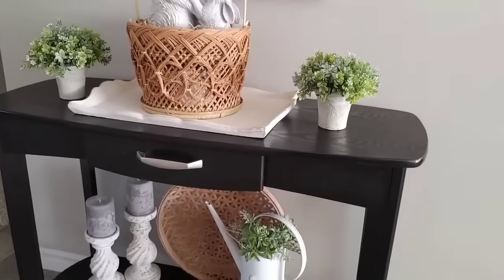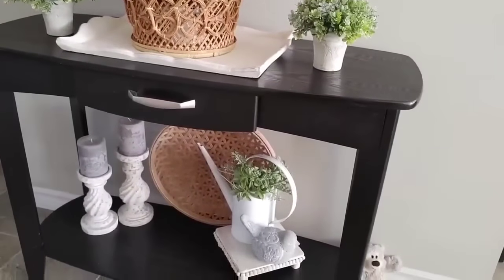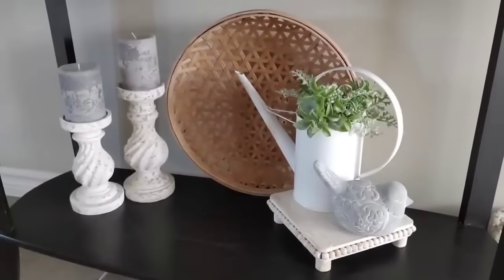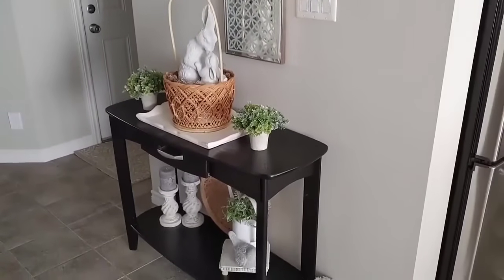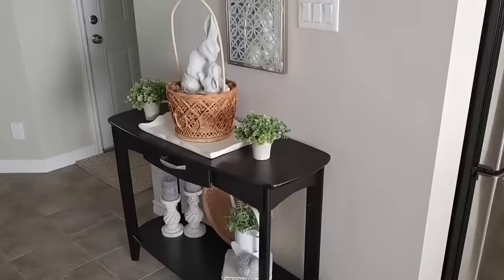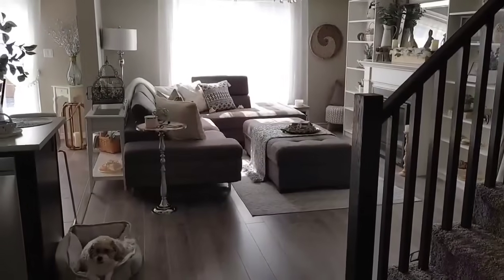And then on the lower shelf, again, I added a basket, a watering can, and a little bird and some candles. And I've just really been loving the simplicity for spring and just keeping things really light and airy and using lots of neutrals. So I really love how this table turned out, and I just love to decorate this seasonally again. A lot of my pieces are nice because I can transition them throughout the seasons, so it ends up working really well.